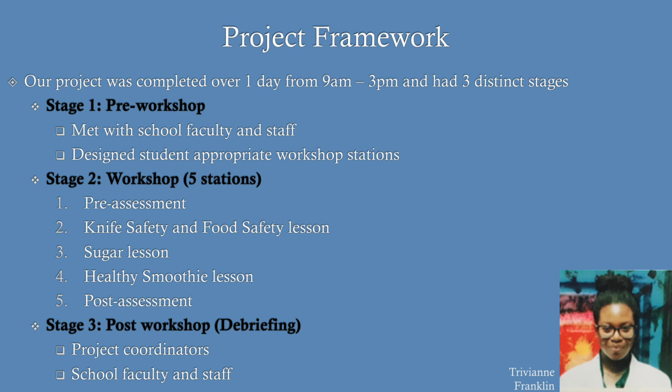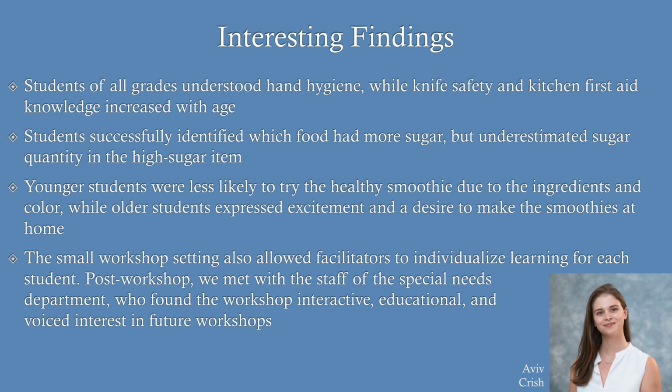We ended the day at Stage 3, the post-workshop debriefing. Here, project coordinators discussed the subjective and objective results of the day. Additionally, we elicited the input of school faculty and staff in sharing their thoughts and student feedback.